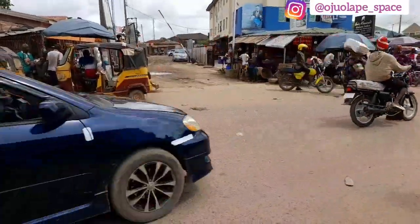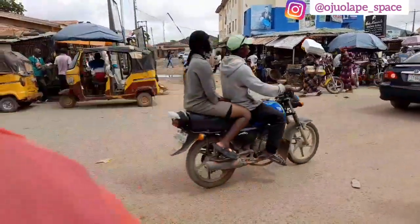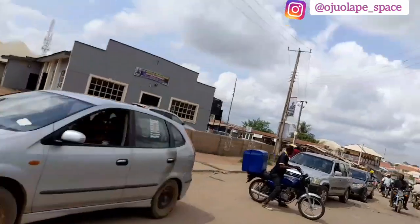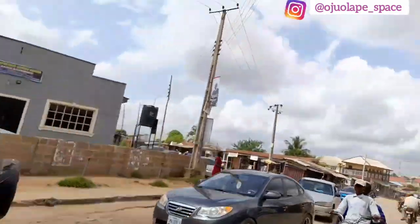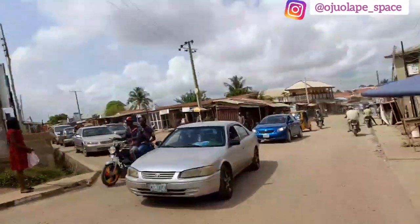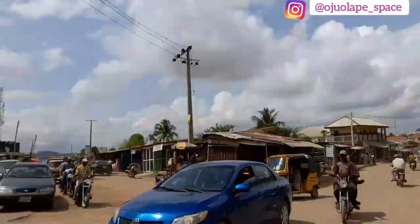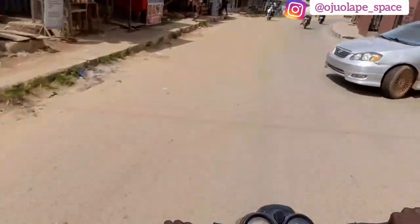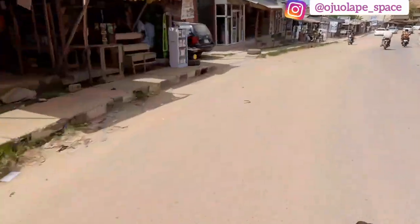Now I'm taking a bike to get to Ilutuntun, and I prefer bike because it's going to show every bit of every area, whatever they do here. Guys, if you've ever been to this Tipa Garage and you're wondering what is happening right now, man, this place is really developed, seriously. Now we're moving to Ilutuntun, and we are going through the left part that I told you, which is from Quarry to Asunle.